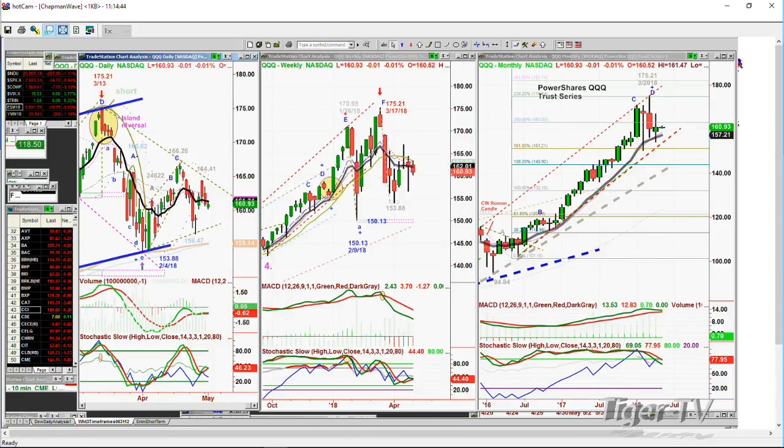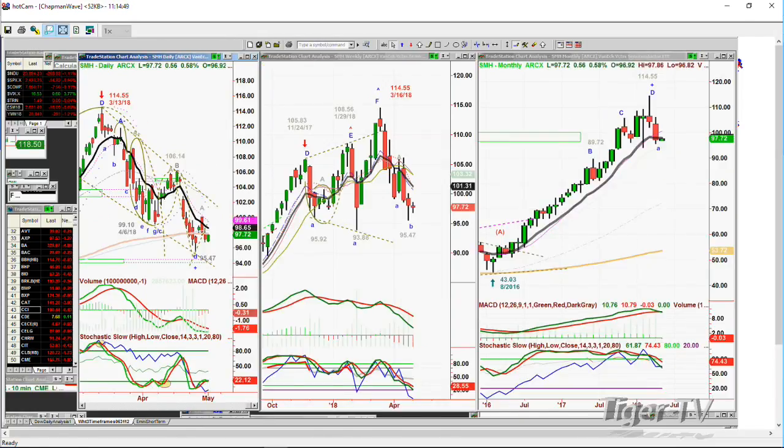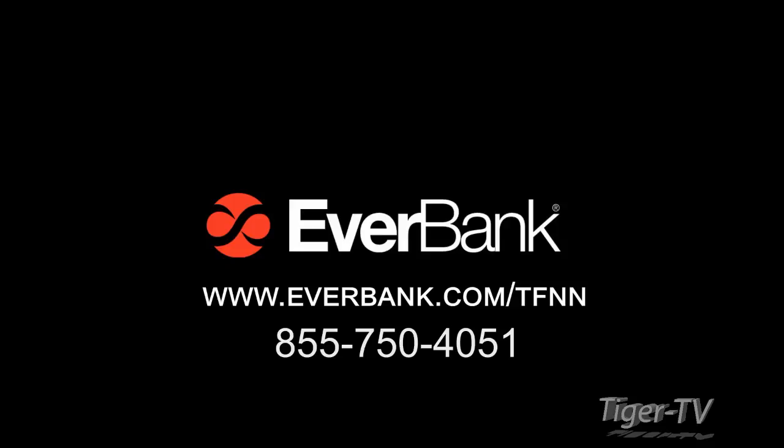Unchanged, 160.93, which means I must look at the semiconductor index, up 56 cents. Starting to see a little bit of a divergence here. First real good sign in 12 hours, 24 hours. I'll be right back.